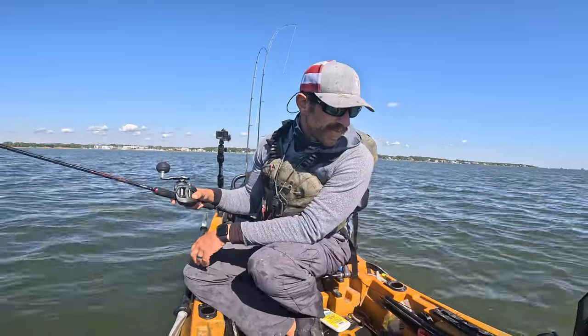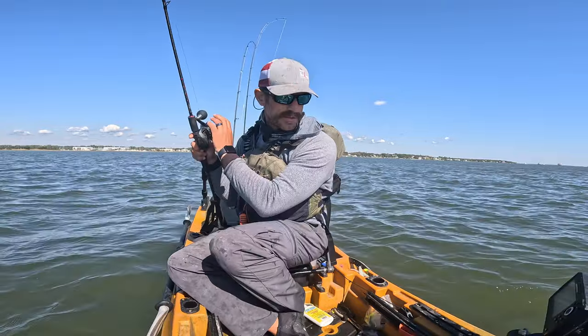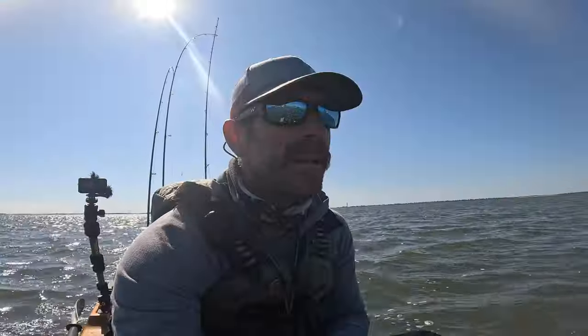Just making one long drift now, just to see. Seemed like a lot of the life was concentrated where those bluefish were feeding, dropping glass minnows down. There were so many glass minnows on the surface over there. All right, guys, let me head back home.